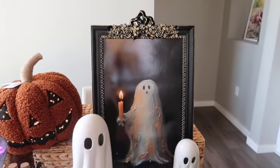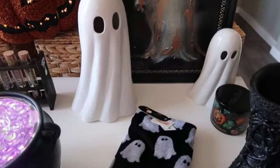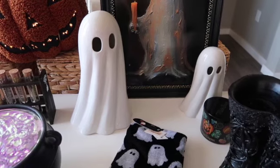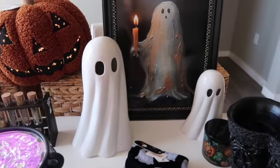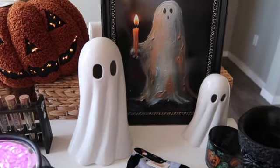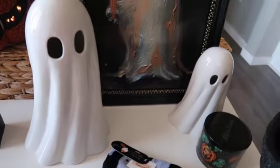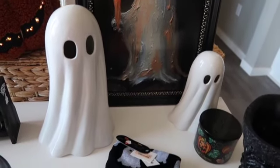I got this one for $15, and as you guys can tell, I went a little crazy with the ghosts this year. I actually don't have any decor pieces with ghosts, so I think that's why I went a little crazy for this, but I found these two porcelain ghosts at Marshall's. The larger one was $14.99 and the smaller one was $7.99.